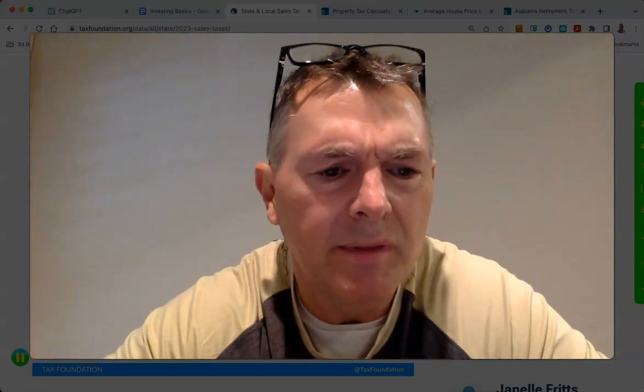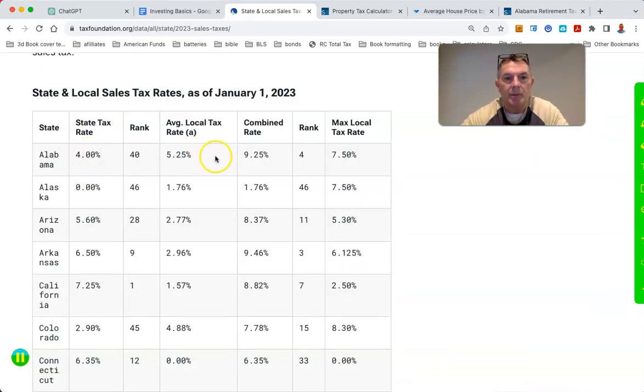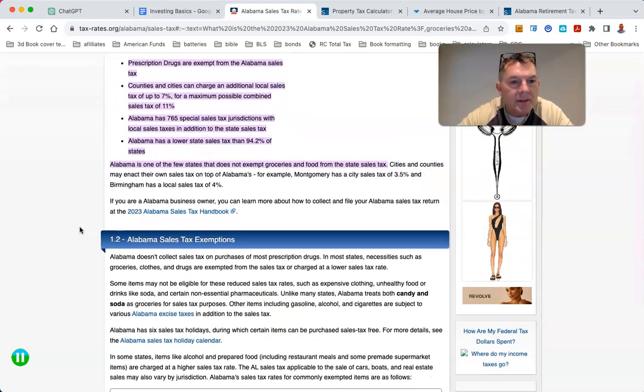But I wonder, does Alabama tax food? Let's double check, shall we? They have a state tax of 4%, but they allow local tax as well. So Jefferson County is going to have their own local tax as well. I just wonder what they tax. Alabama does tax food. They're one of the few states that does not exempt groceries and food from the state sales tax. Cities and counties can enact their own sales tax on top of Alabama's.